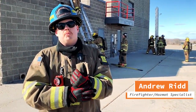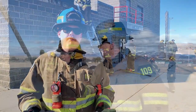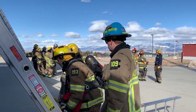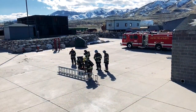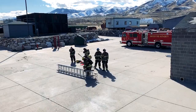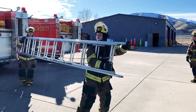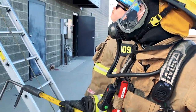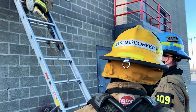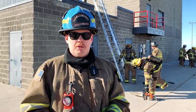Okay, so what we're doing here is putting a roof ladder up on the roof for a vertical ventilation operation. We're taking one 24-foot extension ladder with the 16-foot extension ladder married to that ladder, with a tool in each hand, so that we're simulating your apparatus is clear away from your objective and you want to take everything with you. So we're putting the extension ladder against the building, and then we're putting the roof ladder on top, and the two firefighters are working together to hurry and get up on that roof for vertical ventilation or whatever else is needed up there.